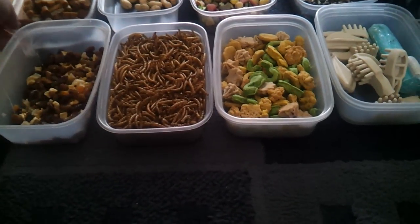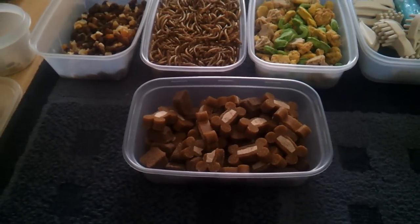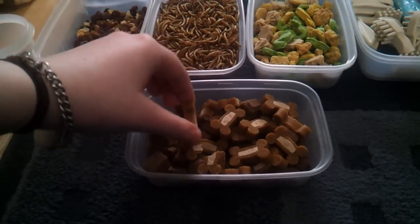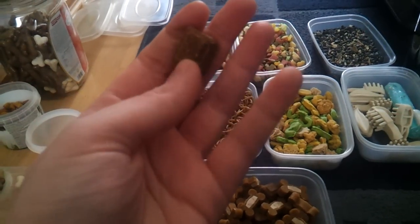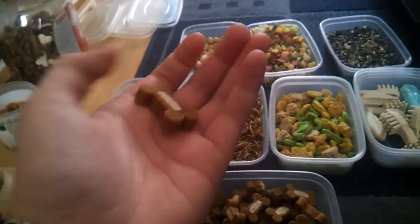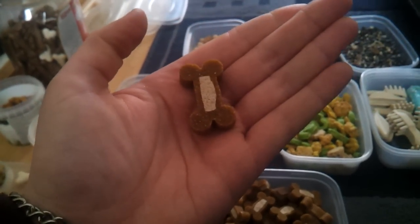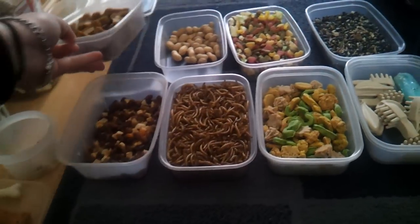Then we also have some Baker's dog treats. They're not biscuits, they're like soft treats. So we have some Baker's reward chunks in chicken flavour. Then we have the Baker's mini bones in chicken flavour. They absolutely stink, but the hamsters adore them.